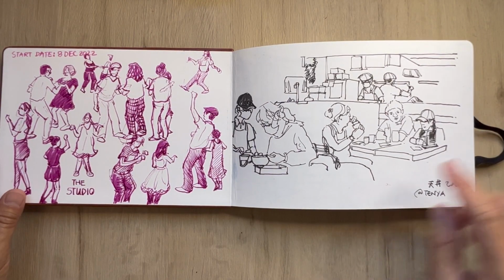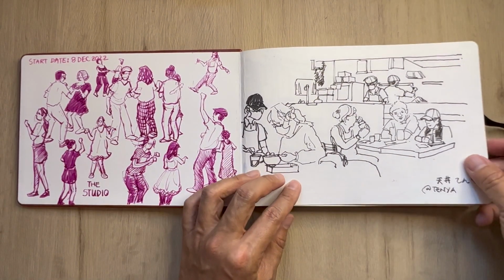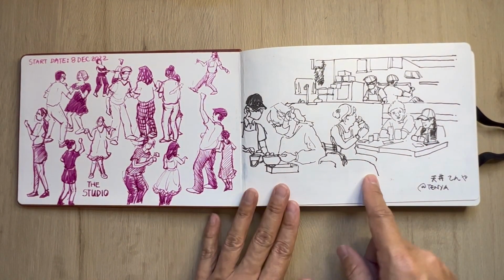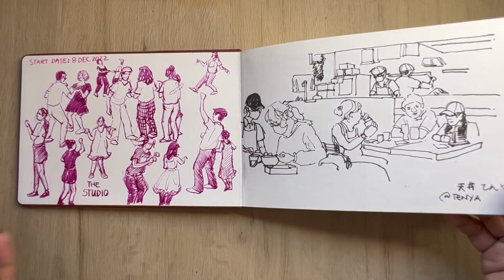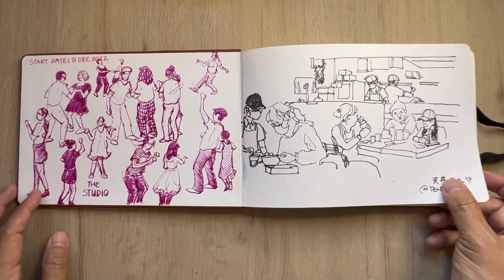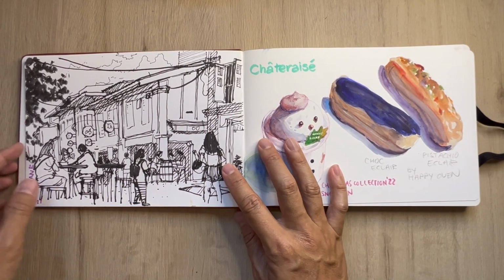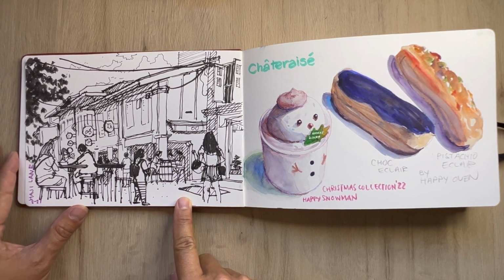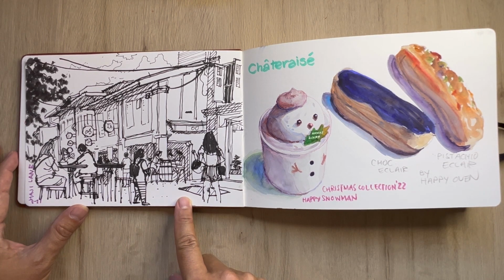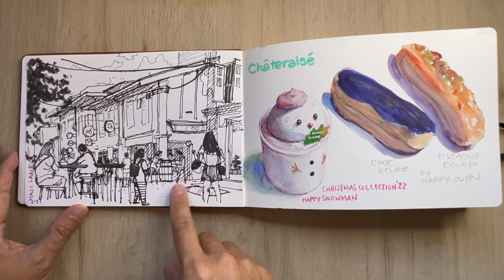Over here, it's a dinner at Orchard Road in a place called Tenya, place selling tempura. Just waiting for my food. And I thought, yeah, okay, let's spend the time sketching. So again, finding pockets of time to get the sketching down or the practicing down. This one is at Haji Lane, a very popular street, very Instagrammable street also in Singapore. And this is very near my school, so I'm very often there.